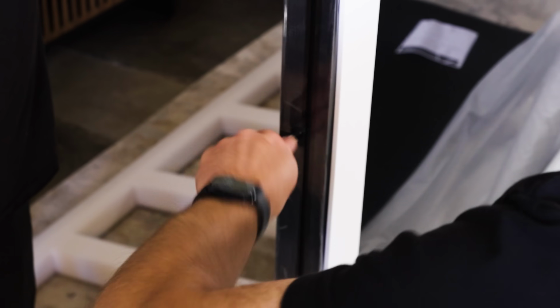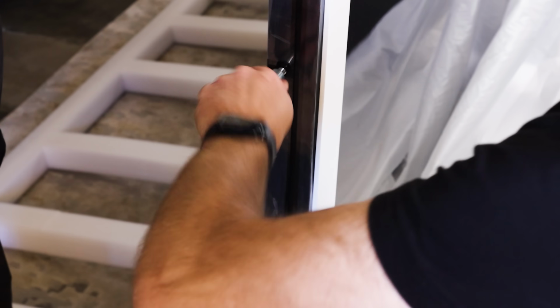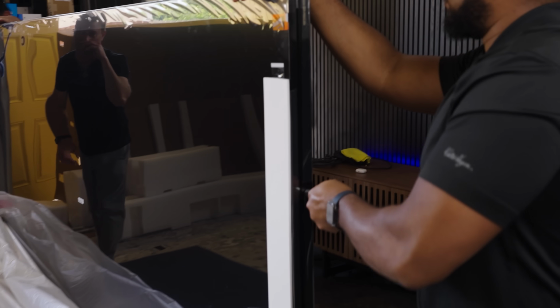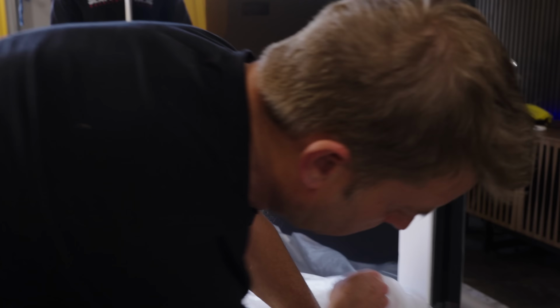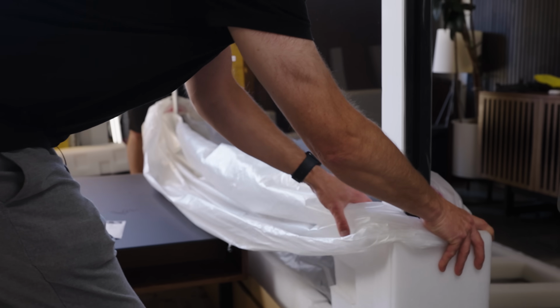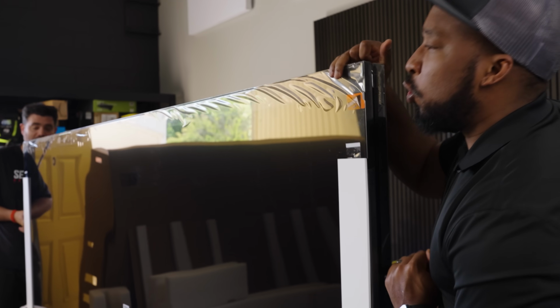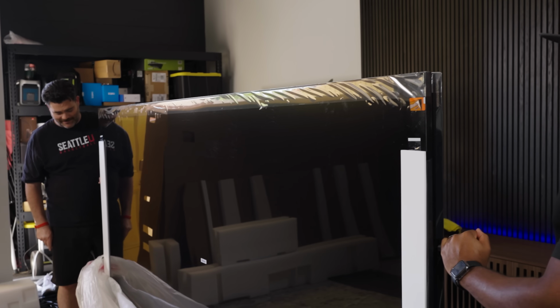Well, what do you think, Pete? Would you put this in your house? Absolutely. What do you think your family would think? I'm crazy because there's nowhere to put this in my house. So I'm a little bit concerned about you guys having enough grasping power to get this up. Ooh, boy. That's a lot, right?